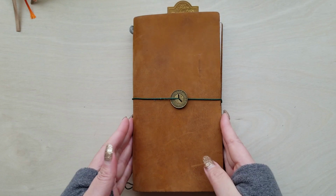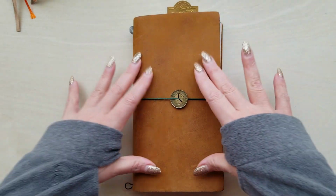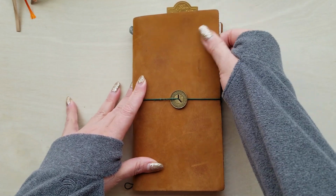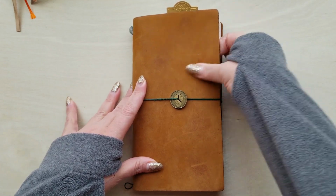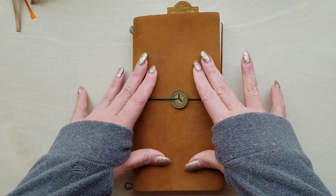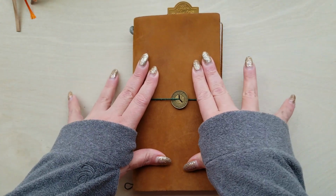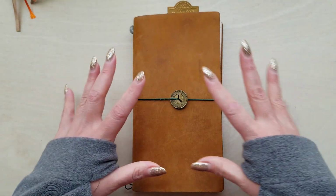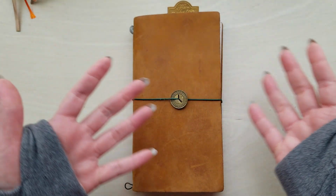Okay, so this is my standard size traveler's notebook. It's one of the older versions. It does have that new Bucky style camel cover. This is one that I, for years and years, have just used as sort of like a train of thought diary journal, big thoughts, deep thoughts, things like that.